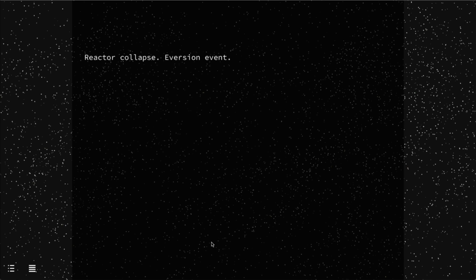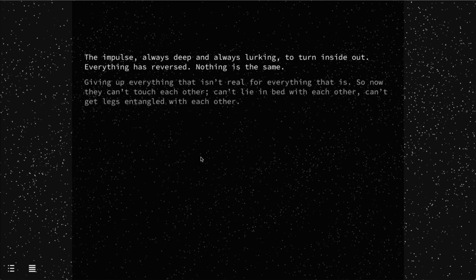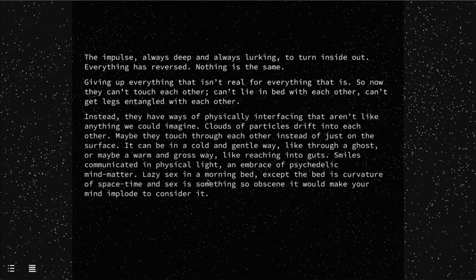Reactor collapses. Eversion event. The impulse, always deep and always lurking, to turn inside out. Everything has reversed. Nothing is the same. Giving up everything that isn't real for everything that is. So now they can't touch each other, can't lie in bed with each other, can't get legs entangled with each other. Instead, they have ways of physically interfacing that aren't like anything we could imagine.